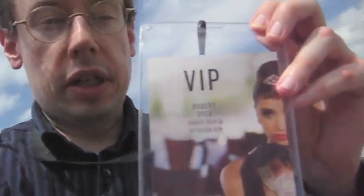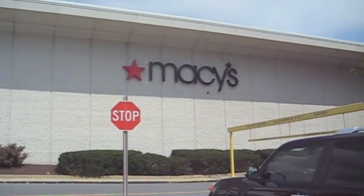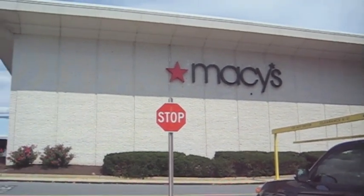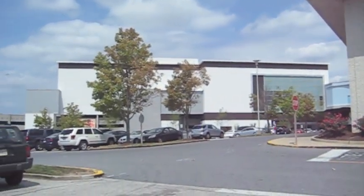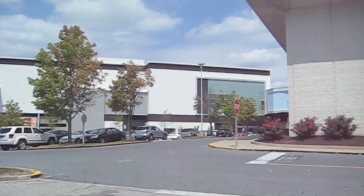I've got my VIP badge here. So we're going to head in to start the tour. So you can see we're here over at the Westlake Terrace side of the mall where Macy's is. And here is the new wing that's being built on with the theater and the new Dining Terrace.